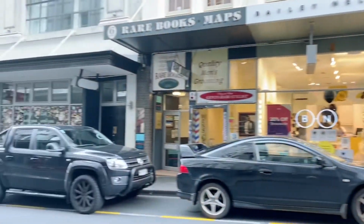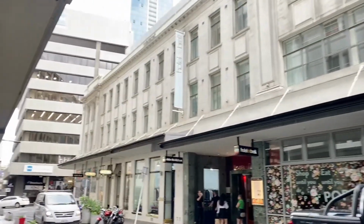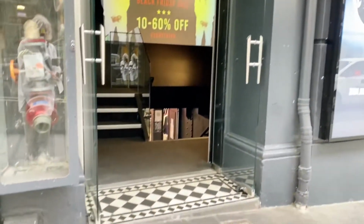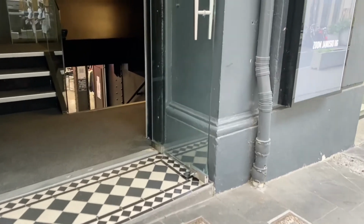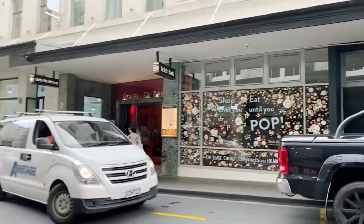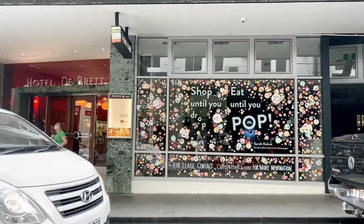And we just go down here past the Debrett's Hotel. And of course, I always say look down, look up. But when you do look down, you see these gorgeous entranceways. Lovely black and white tiles, so lots and lots of nice detail for you. Over here we have, hey, this could be our motto for the day: shop until you drop, eat until you pop.